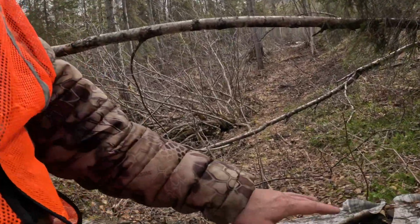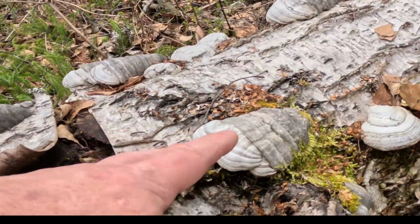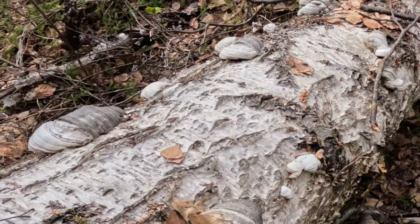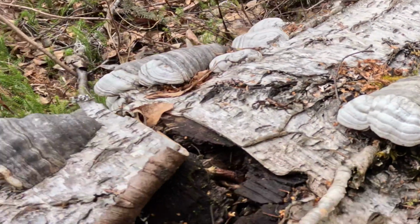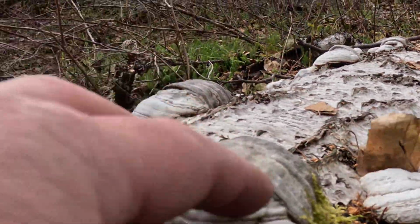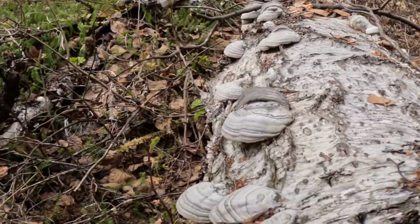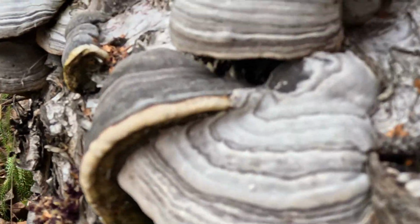But I wanted to show you all this. Very cool. It looks like it started growing while the tree was standing, and then adapted and changed directions on the brackets as it went after it died. So how cool is that? You can see that it was growing this way, in this direction, and now it's growing in this direction. It's done that for several of these. And that is so very, very beautiful and cool.